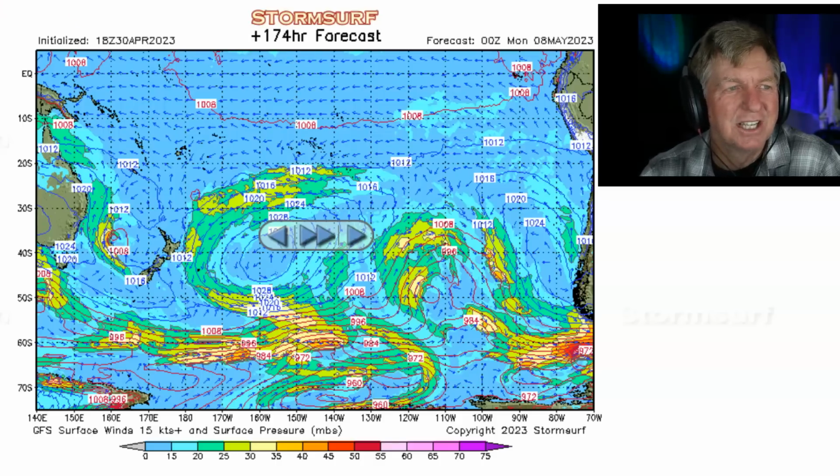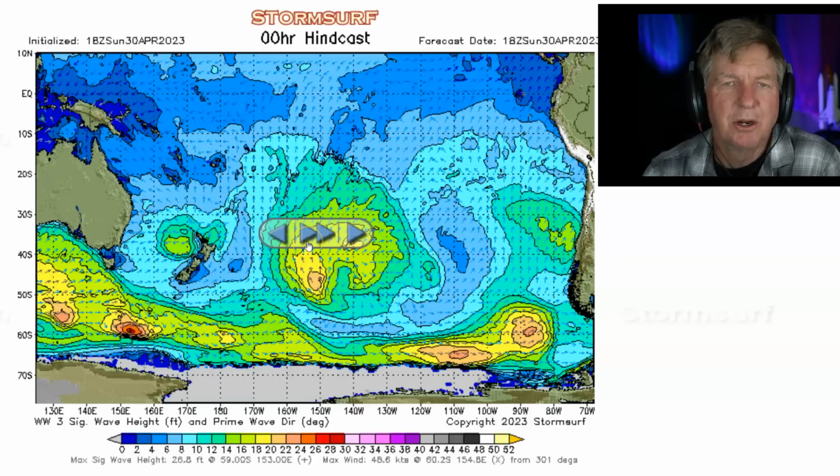All right, so let's go take a look at the effect of those winds on the ocean surface. So here we are, surface level pressure, surface level winds. And let's be clear, there was a gale 2 weeks ago that produced, maybe it was a little bit less than that, a swell that arrived on, I think it was Friday in Northern California and made for some fun little waves. Nothing spectacular.